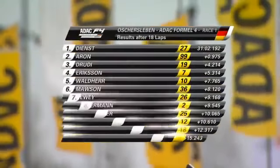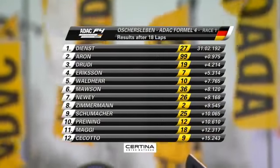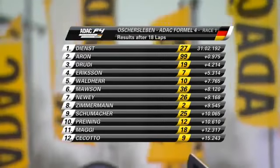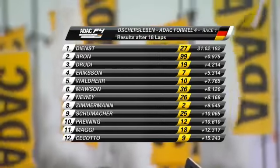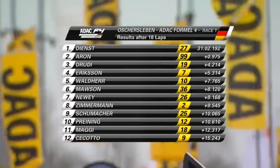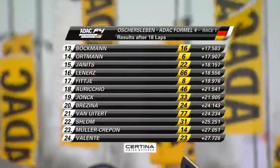Cars spilt all over the track. And there, confirmation of the result then. Dienst takes the win from Aaron, from Drudi in P3. Then it was Ericsson, Volter, Mawson, Newey, Zimmerman, Schumacher, P9. Then it was Preining, Maggi, and Chicotto, P10, P11, and P12. And the rest of the order there for you to see.